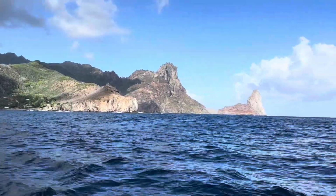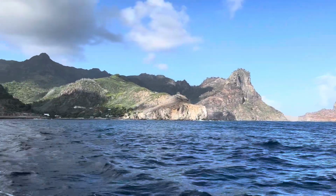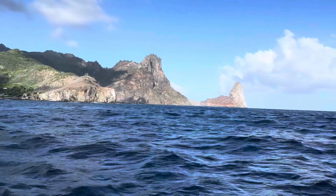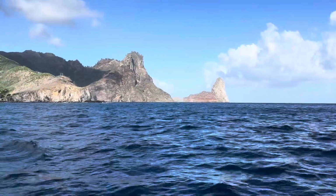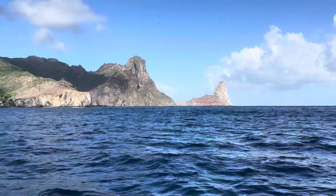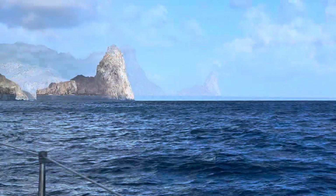Bye, Ua Pou. Good to know you. Wonderful island. Wonderful, absolutely amazing. Definitely worth seeing again. So now it's off to the Tuamotus, 4 to 5 days. Starting from now, just change course.